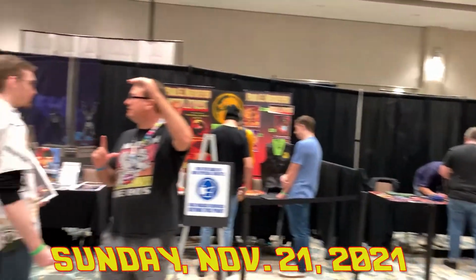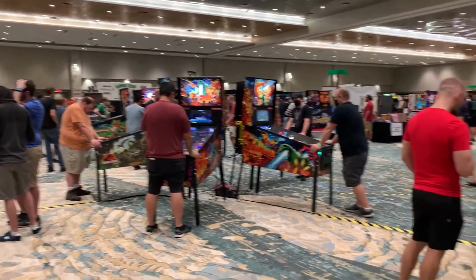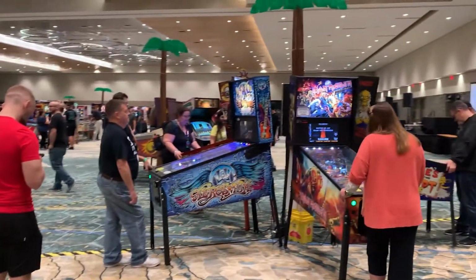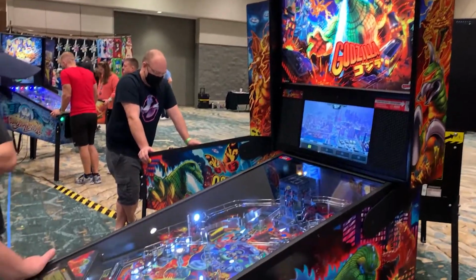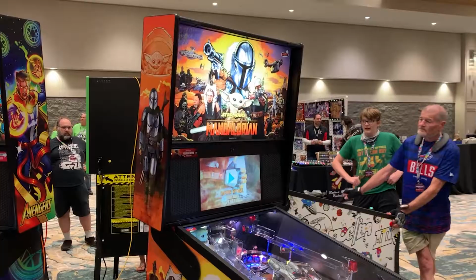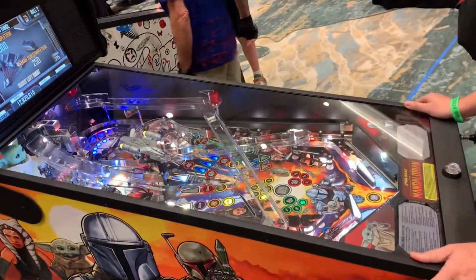And here I am back on the floor with the guests. There's Daniel Pesina. There's Richard Divizio. There's Paul Niemeyer. Wonderful folks, all of them. Didn't even show the pinballs yesterday. This seems to be the bigger draw this year, is the pinballs. I like the sweet Godzilla pinball. A Mandalorian pinball? Man, that's cool.